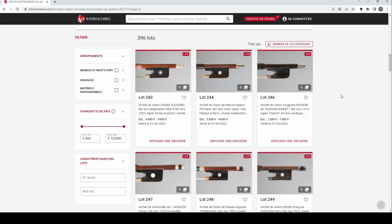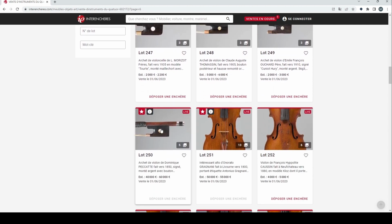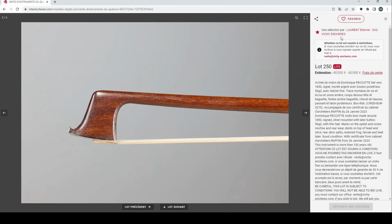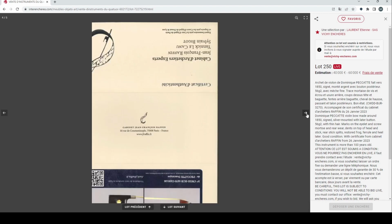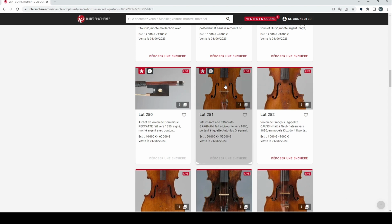Still got quite a lot of things to go through here. So another high-end bow here. Violin bow by Dominique Pacat again, 1850, 40 to 60. A lot of Pacats there. Looks like it's worn through the top. Yeah, here it looks like there's maybe a bit of an issue here. Let's see if there is. Marks on the eyelet, screw mortise wear, dents at top of head, wrist, stick splits, restored frog. So looks like it's been through the wars a bit, but still has a good value there.